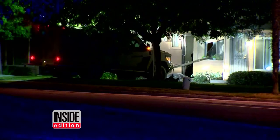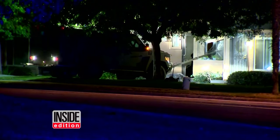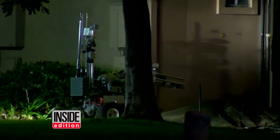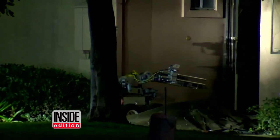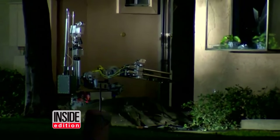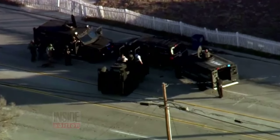Cops also turned to high-tech devices when they raided the killer's home. A battering ram with a camera smashed through a window, and a robot equipped with night vision cameras and other sensitive equipment entered the house first. It has a TV camera that can come in, come out. It has claws that can be used if there is an explosive, it can check. It also has a shotgun. Amazing new weapons in the fight against terror.